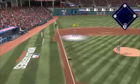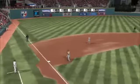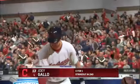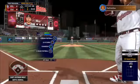Here's a swing and a high pop-up. Carpenter is there for it. And that's the 2nd out of the inning. Now at the plate, Joey Gallo. He's 0 for 1 thus far.